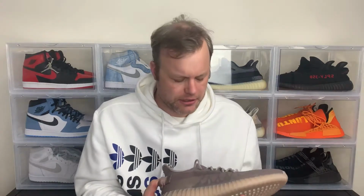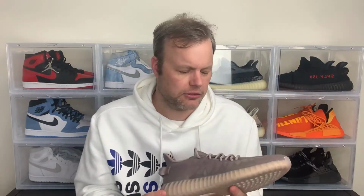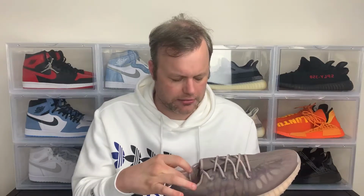So yeah, let me know in the comments what you think of the Mono Mist. Did you manage to cop it on Confirmed app, or did you manage to cop it for retail, or have you copped it for resale, or are you looking at copping this maybe in the future? For me, it's a definite cop, and really happy to have this. And obviously let me know your thoughts in the comment section below. So stay tuned for the on foot that's coming up shortly.